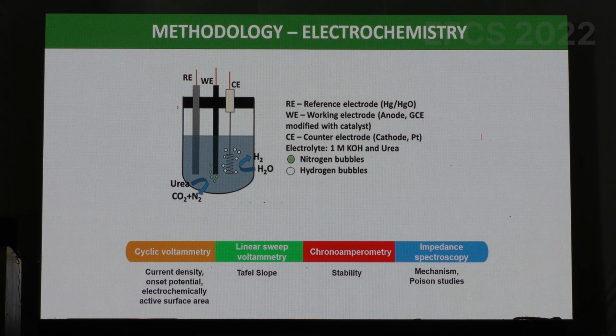So, this is to avoid contribution from the electrode resistance to the overall potential. And one can also use carbon paper. So these are various working electrodes we use. Over that, we coat the catalyst of a particular loading. And then we apply the potential and look at the current densities. So we use cyclic voltammetry to look at the current density, onset potential, electrochemical active surface area, etc.